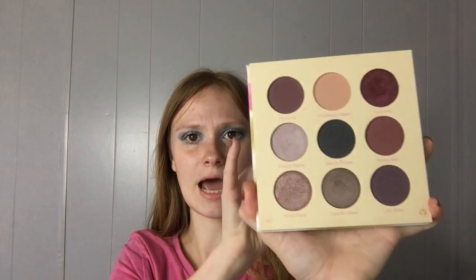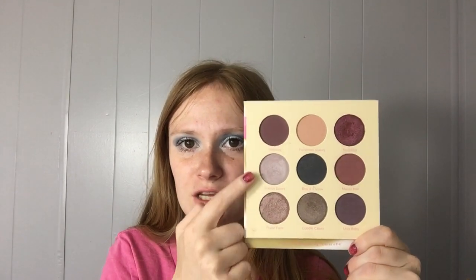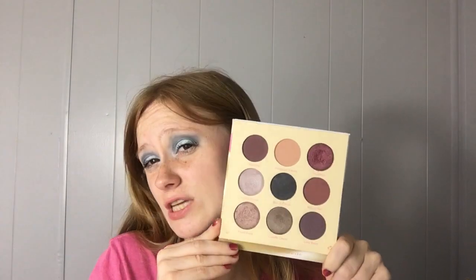Next I have Beauty Bakery Breakfast in Bed. I hated this palette at first, and then I started to use it, and I enjoyed it. Especially that burgundy shade. The shimmers were pretty good. I think they weren't the best, but they were pretty good. This is more of a fall time palette for me, honestly, so I'll probably bring this out when it gets a little cooler outside.